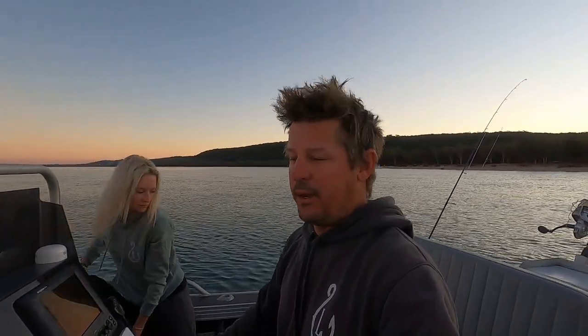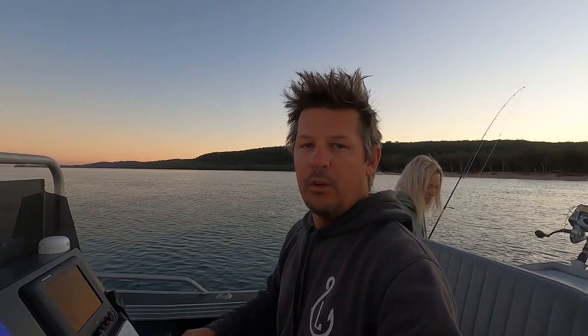Just looked at the live current on the wave buoy out offshore and it's doing 2.5 knots. It's going to be difficult to fish, difficult to anchor, so we'll see how we go. We'll try and anchor. If not, we'll drift.